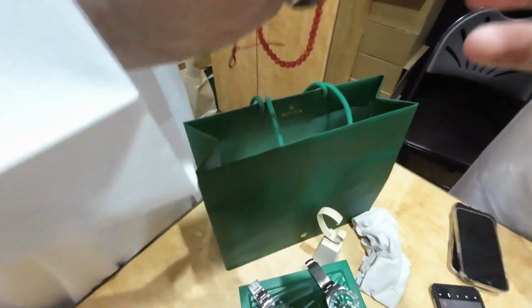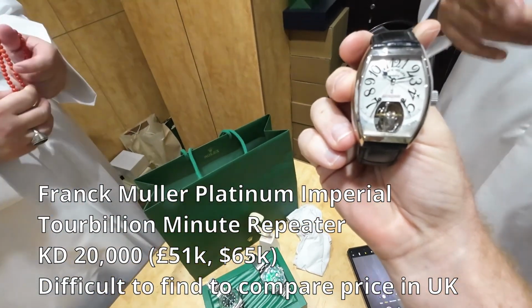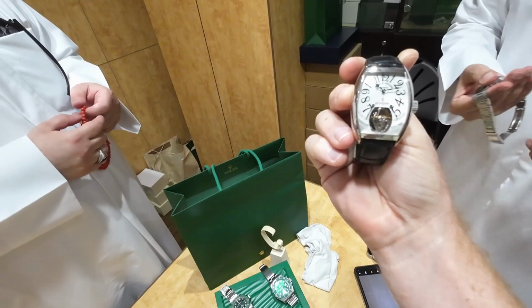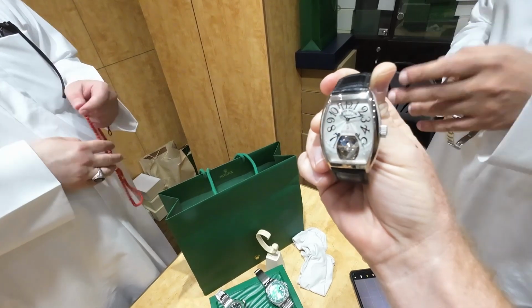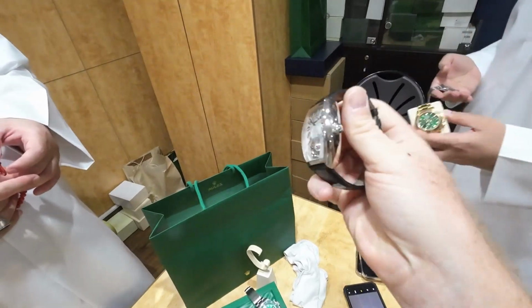Frank Muller, yes. Platinum. Let's have a look. For price, what year? So it's a Frank Muller gyro. What's the name of this model then? Do you know? Model, I think maybe 2006, it's 2007. Okay. Frank Muller gyro. They're bringing out some special watches now then.